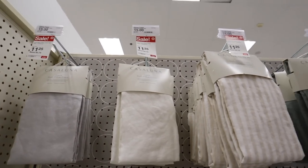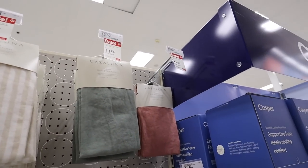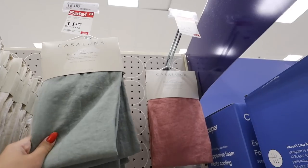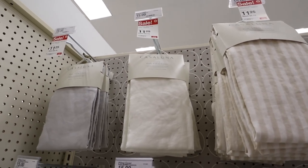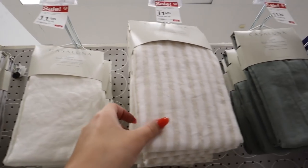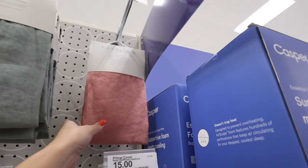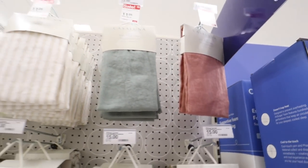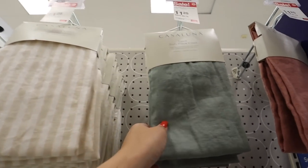These Casa Luna body pillow covers are on sale for $11.25. These are 30% off. These are the linen ones. I really like the feeling of these, and they come in a lot of the typical Casa Luna colors. They have the gray, the linen, the neutral stripe, the sage green, as well as the mauve dusty rose color. Those feel so soft, and I love linen because it just gets softer every time you wash it.